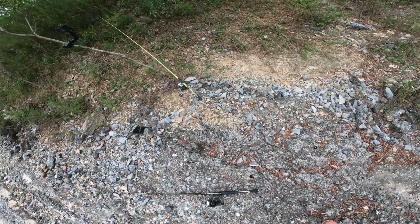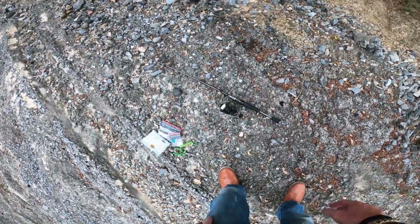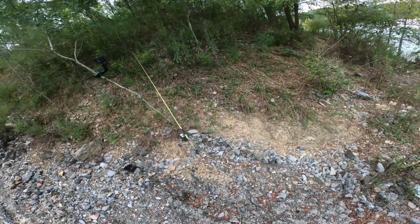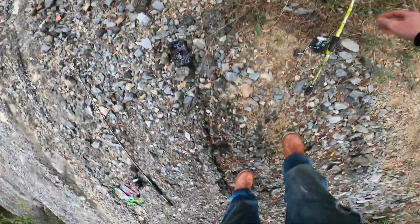Hey, three now. Yeah, one on a tube. I got a ginormous rock bass on the tube, but both smallies on senko.